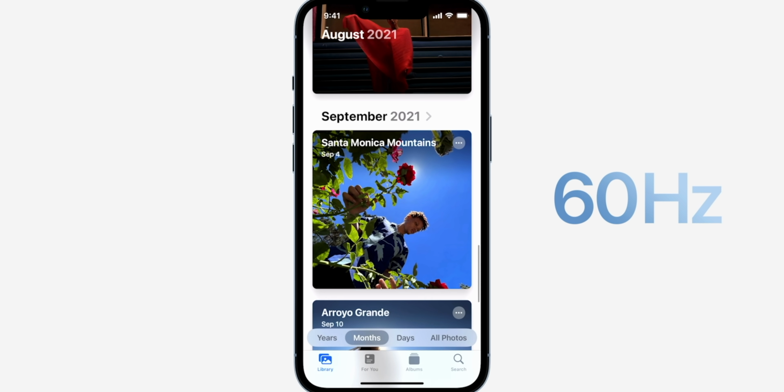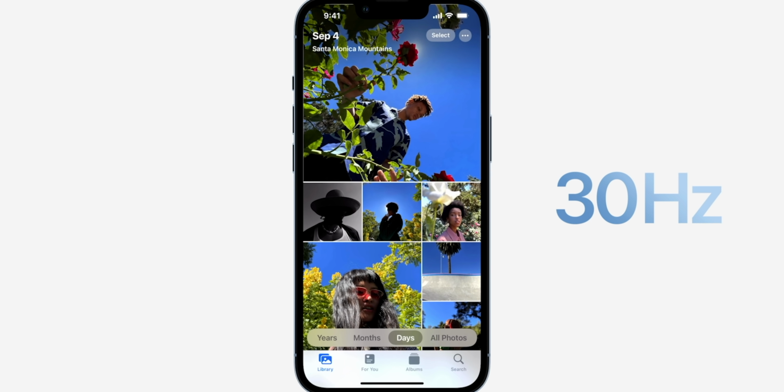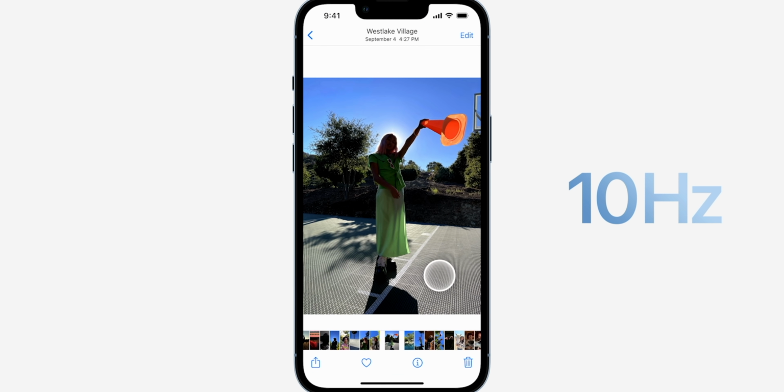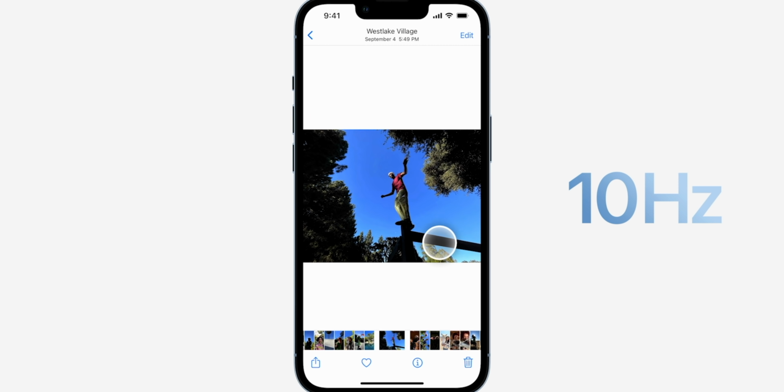If you're interacting with the phone, it'll boost the hertz all the way up, so it's very smooth when you touch it and you're going through different applications, swiping up and down, going through photos, that kind of thing. So it'll only boost the refresh rate when you need it, but let's back it up for my average consumers out there who are like, what's the big deal about this, who don't really know what these numbers are.